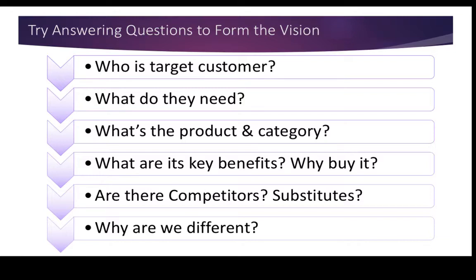Who's your target customer? What do they need? Not what do you want to make? What do they actually need? What's the product category? Key benefits? Why should they care? You're always answering that question. All of this stuff, everything I've told you, doesn't matter. I think there's a slide somewhere in here that talks about it. All that matters is if you can answer the question for your target customer, why should they care about what you're producing? And why should they care enough to pay you what you're trying to charge for it? Do you have competitors or substitutes? We talked about that. Why are we different?